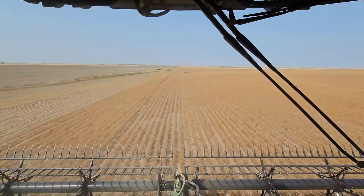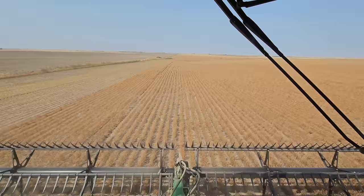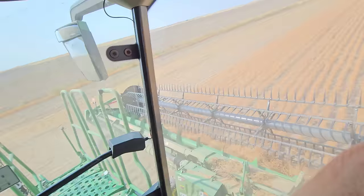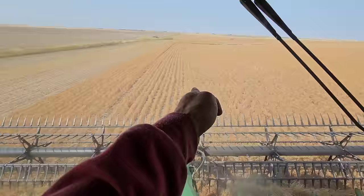Good afternoon, everybody. It is August 16th today. This is the last day of red lentils. We've been chewing on red lentils for a little while here. These things are running around 10 bushels an acre. This is the instant going through the combine. That's the moisture. This field will probably average a little more than 10 bushel an acre. But as you can tell, it's not an awesome looking crop. If you can see between the rows, that's not good.